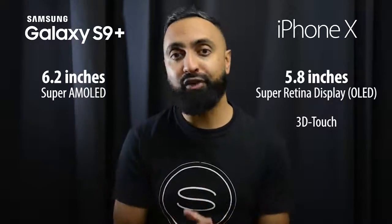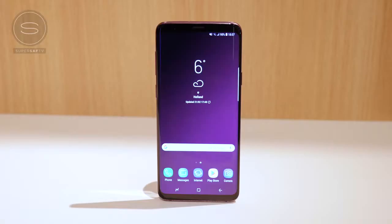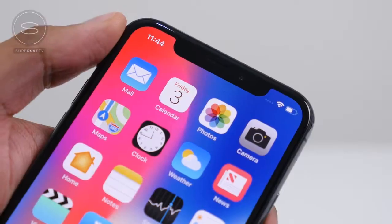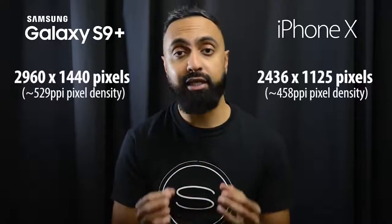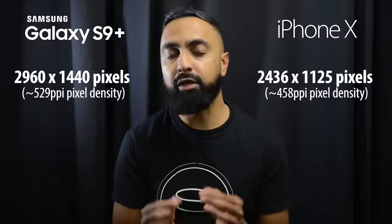Now, another great thing about both devices is that they have minimal bezels. With the S9 Plus, we've actually got smaller bezels compared to the S8 Pluses last year, and with the iPhone 10 we do have small bezels. We have that notch. I know some people don't like it. Personally, I don't mind it too much. We've got very high resolutions on both displays as well. However, the S9 Plus does have a higher pixel density. Now, it's not a huge deal, but it is going to be slightly sharper.